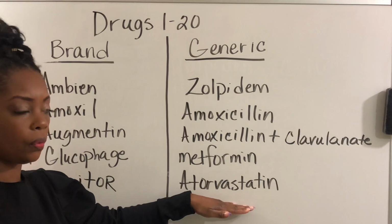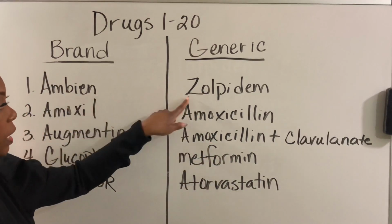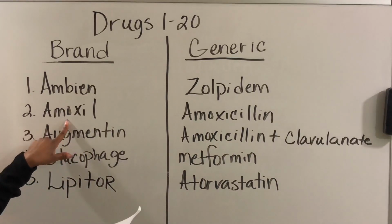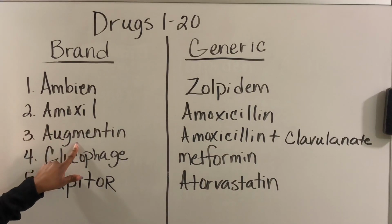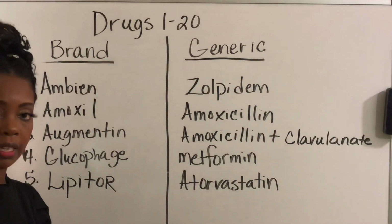Okay? All right. So this first set is going to be used for sleep, Ambien and Zolpidem. Amoxil is going to be used as an antibiotic. Augmentin is also an antibiotic. Glucophage is an anti-diabetic. And Lipitor is a cholesterol-lowering medication.